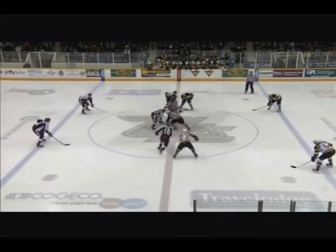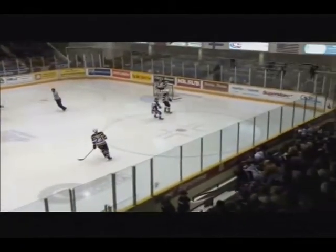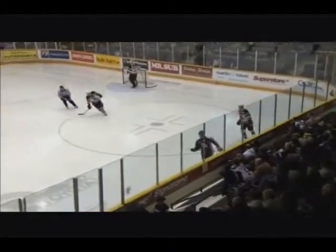Drop the old glove, but we're all good to go now. And the Petes and the Frontenacs are underway. 3-2 hockey game. Quick whistle there. That only took 6 seconds. Boland and Seymour right off the hop.